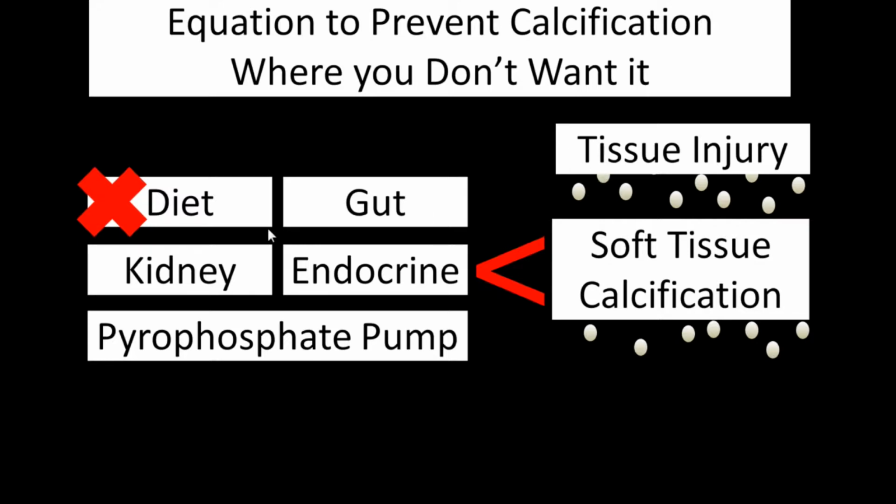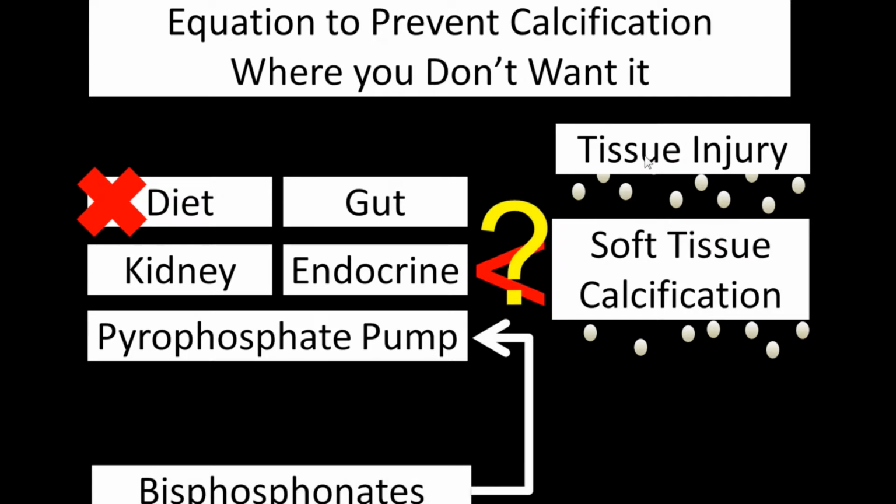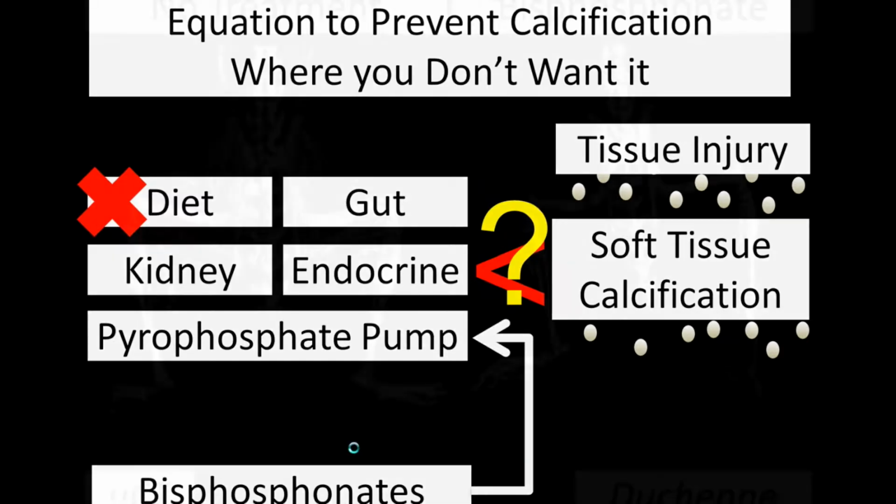This therefore suggests that the most common way to develop soft tissue calcification is to have a problem on one side of the equation in combination with a tissue injury. It also suggests that one potential way to prevent soft tissue calcification, even in injured tissue, is to use therapeutics which improve the protective side, such as bisphosphonates.